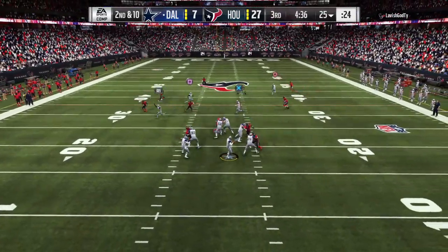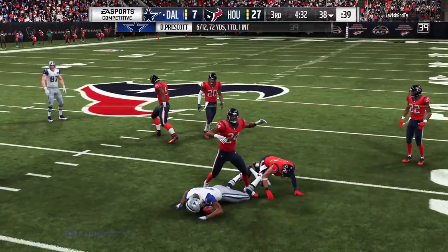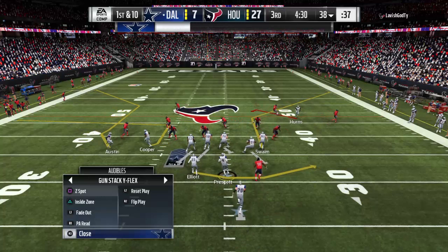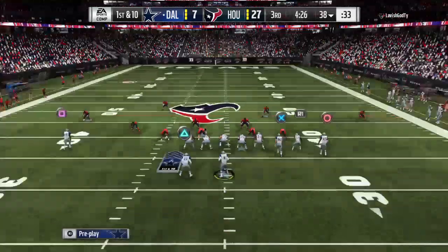Throwing again, Prescott on 2nd and 10. And he'll hit the slant route. That's caught by Cooper. And they're able to get this one across the 35. 13 yards as the quick slant keeps the drive moving.